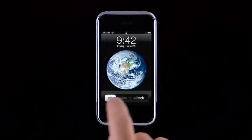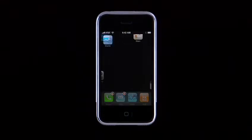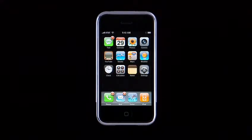To unlock the iPhone, press the sleep-wake button, then drag the slider to the right. The slider prevents iPhone from being accidentally turned on while it's in your pocket.